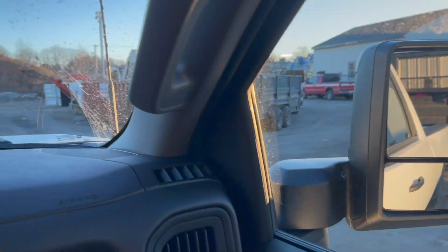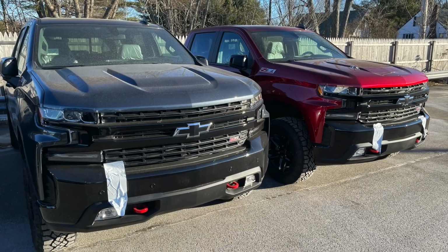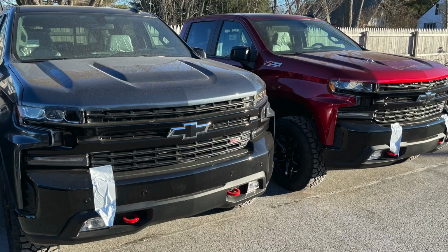All right. Here's some of the grille options that Chevy provides you.